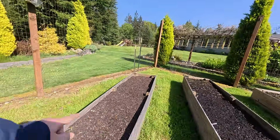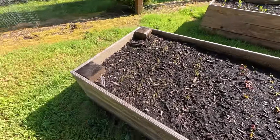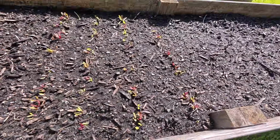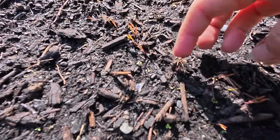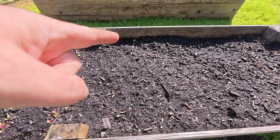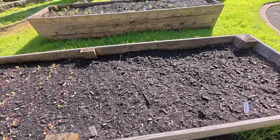Nothing in here yet. I'm going to put corn, but not quite yet. But look at all of this. We have loads of carrots and beets. Oh, how fun. Even some dill. That's dill right there. I don't know if you can see it. I don't see any cucumber action yet, which means I might need to get new seed because that was one of the really old ones.